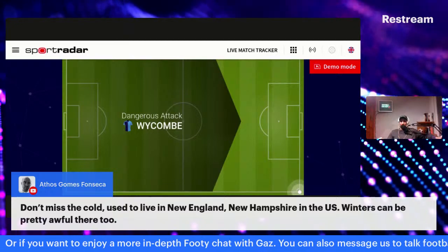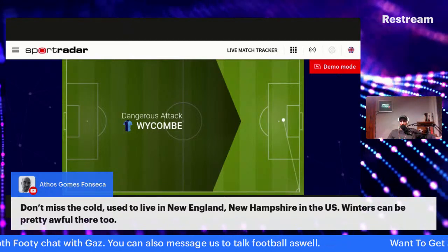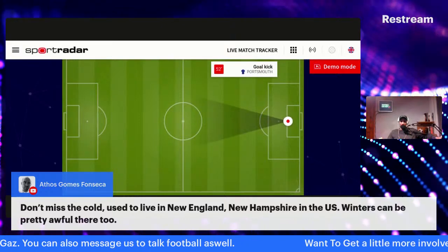Now Wycombe on the far side, racing forward. Portsmouth make the challenge, and it's gone behind. That's going to be a corner to Wycombe on the far side.